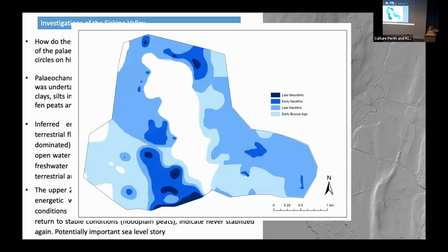Eventually, what we hope to be able to do is to construct something like this, which is a large landscape model of a peatland landscape, which will allow us to date the different layers, work out the association between the landscape and the archaeology and the wetland deposits, and understand the whole evolution of this landscape.